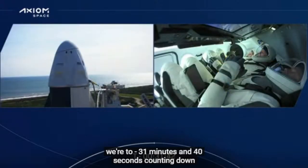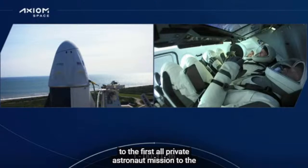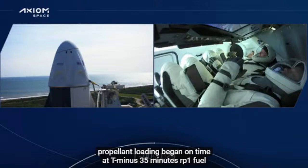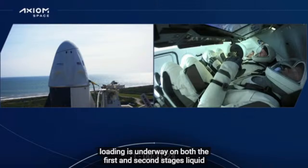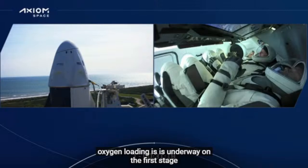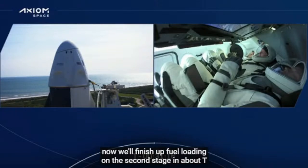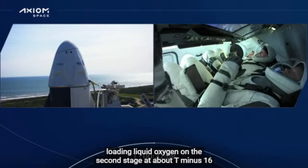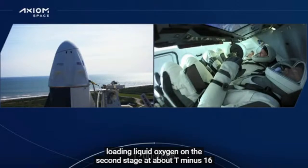We're T-minus 31 minutes and 40 seconds, counting down to the first all-private astronaut mission to the International Space Station. A few minutes ago, Falcon 9 propellant loading began on time at T-minus 35 minutes. RP-1 fuel loading is underway on both the first and second stages. Liquid oxygen loading is underway on the first stage. Now we'll finish up fuel loading on the second stage at about T-minus 20 minutes, doesn't take very long, and then we'll begin loading liquid oxygen on the second stage at about T-minus 16 and a half minutes.